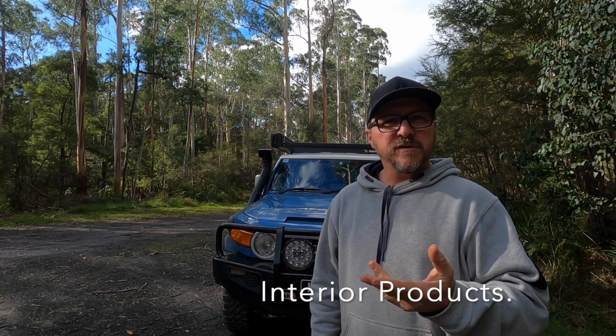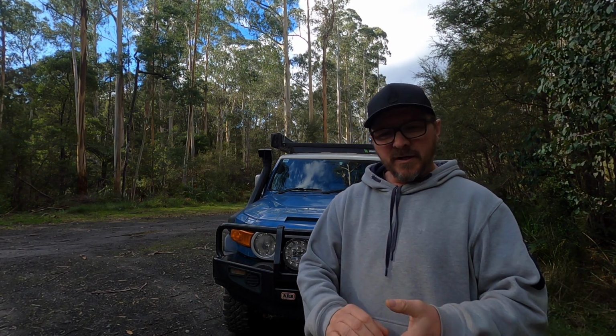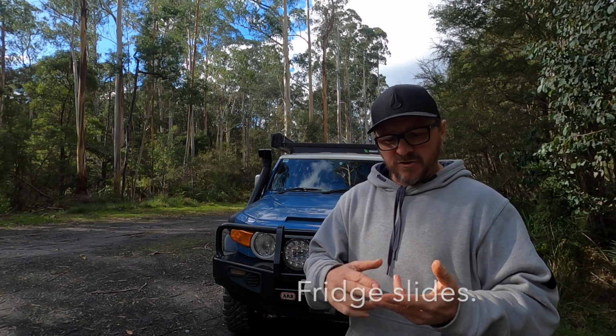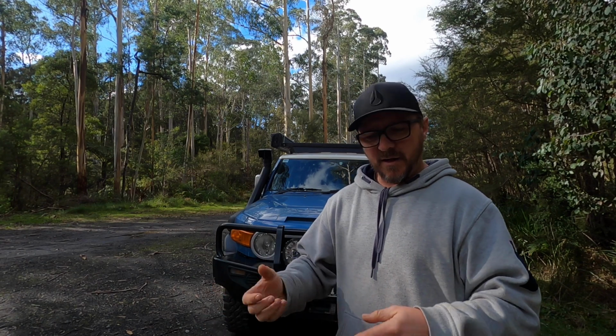All right, let's talk interior. Drawer setups, cargo barriers, UHFs, a lot of that stuff you can definitely buy second-hand. The quality is generally good because it's being kept inside a vehicle, unless it's been flooded, etc. But the drawers, you can save a lot of money on drawer setups from people who have done a setup, didn't quite like it, and then sell it, and their loss again is your gain.